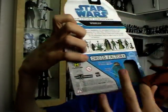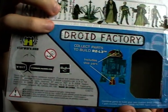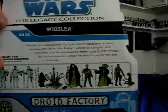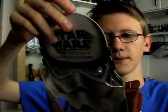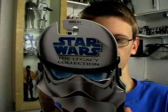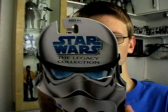This figure again comes with parts to build R2L3. Has the rest of the wave on the back and a small bio, which I will just read to you very briefly. It says, Wioslea is a salesperson for Spacesport Speeders, a used land speeder lot in Mos Eisley. Swayed by Kenobi's Jedi mind trick, the female Vuvrian offers Luke 2,000 credits for his landspeeder, which he sells to pay for the trip to Alderaan.